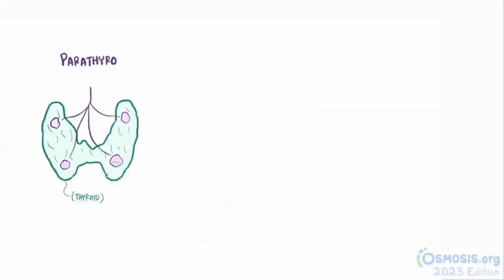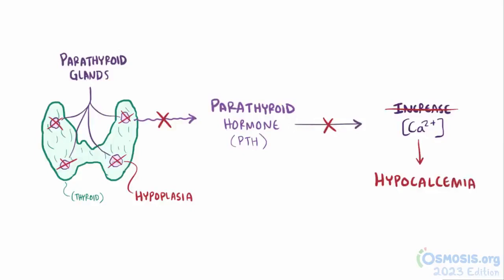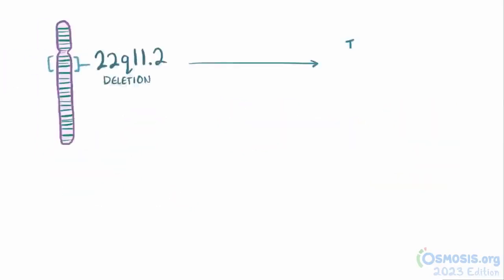Now, let's talk about the parathyroid glands, the other major organ that's affected in DiGeorge syndrome. The parathyroid gland secretes parathyroid hormone, which helps increase the level of calcium ions in the blood. Parathyroid hypoplasia leads to low levels of parathyroid hormone, which causes low levels of calcium ions in the blood, called hypocalcemia. In addition to affecting the thymus and parathyroid glands and causing hypoplasia, the 22q11.2 region encodes genes that can also affect other organs and tissues.